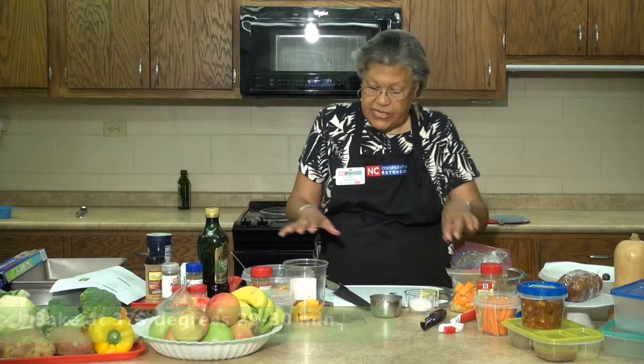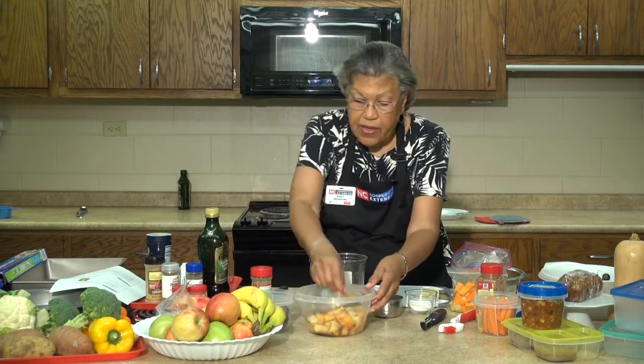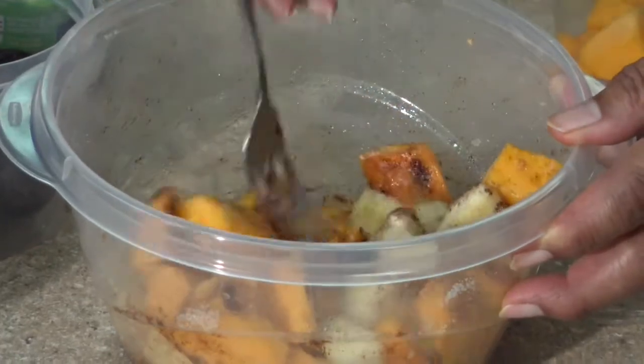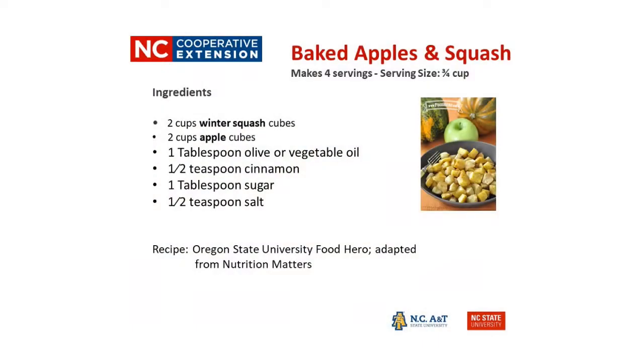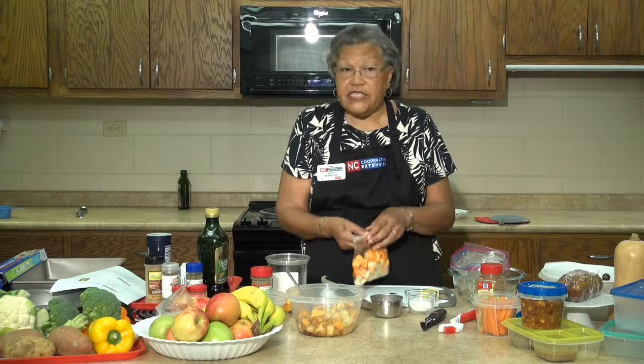Now this is a sweet dish then. And you can see how nice and cinnamony. Cinnamon is a sweet spice, although it doesn't taste sweet, but it gives you a sweet flavor. I've prepared for our savory.